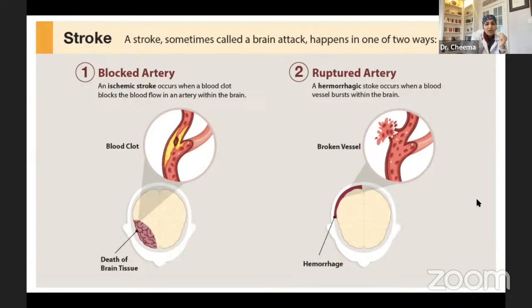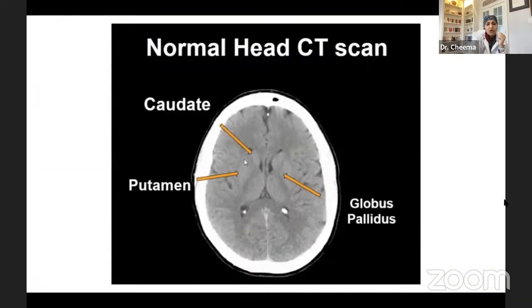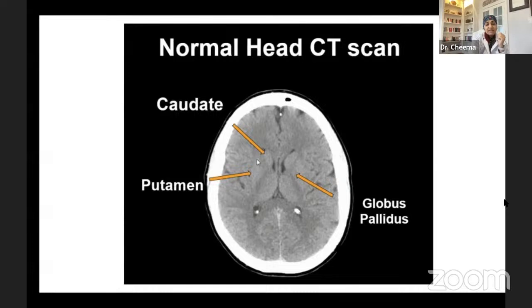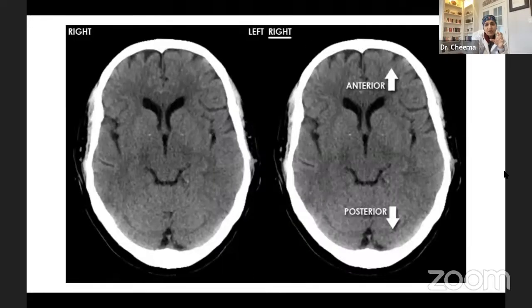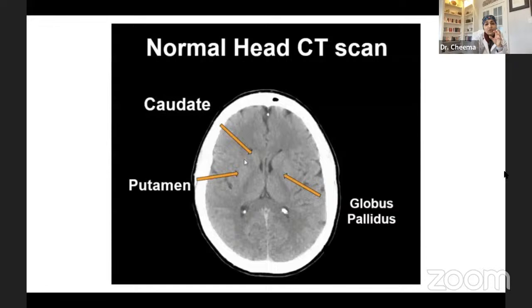So I will go over the CT scan pretty quickly. This is a normal CT scan. In the CT scan, this is the left cerebral hemisphere, and this is the right cerebral hemisphere. You have to understand the anatomy, first of all, this is left, and this is right. And you can see another part of the brain anatomy, the caudate. What is the caudate? The caudate nucleus is basically involved not only in the planning and execution of movement, but also helps in learning, memory, reward, motivation and emotion. So the caudate plays a vital role.